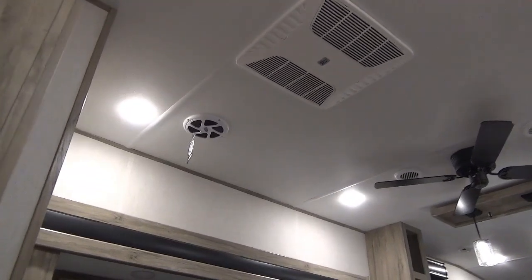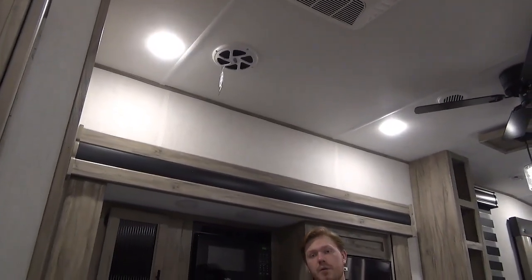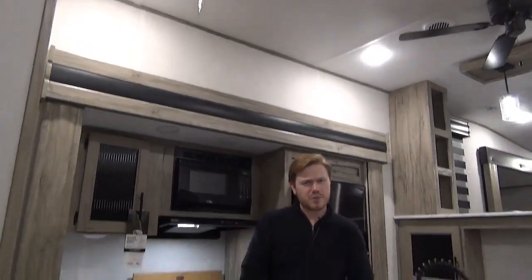This is coming from Cherokee, right from factory. It's a powered 8-inch sub, plus some upgraded speakers throughout. But overall, the sound system's just really great in this trailer.